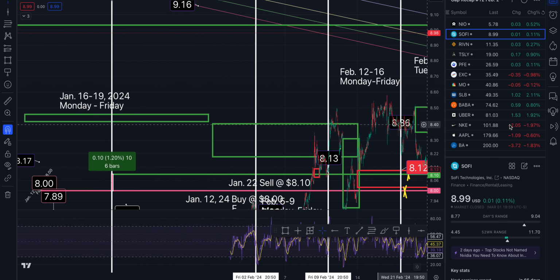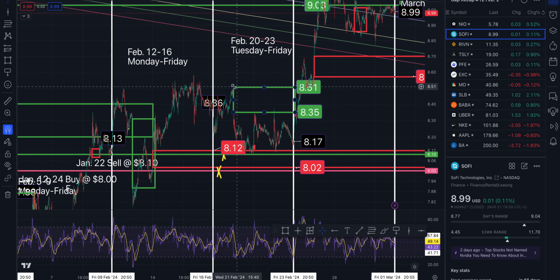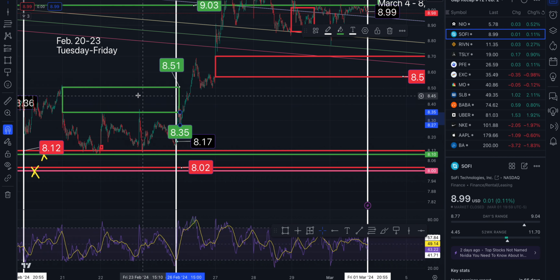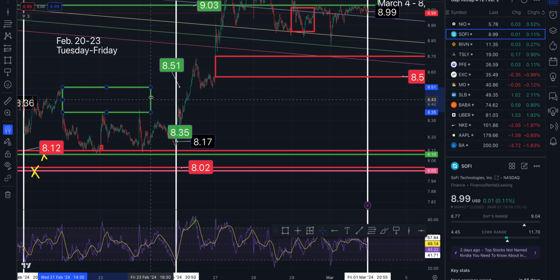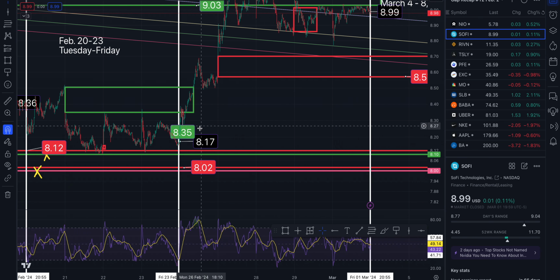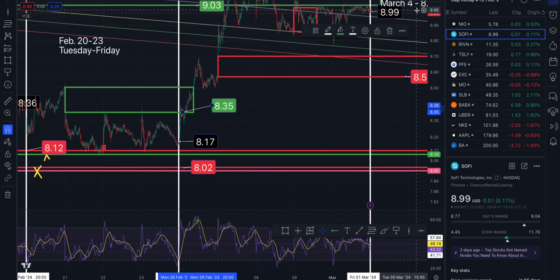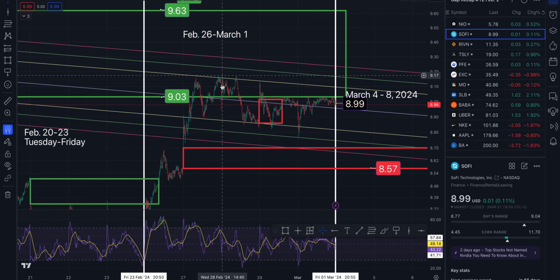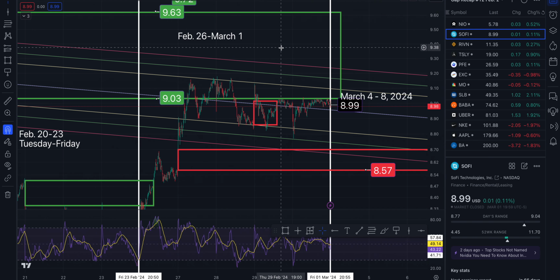Oh, look. This is a nice surprise here. Right out of the gate, this gap that I was tracking from the 20th that opened up closed right here to the upside. So this is done. Delete. This is done. Delete. And this one touched, but not done.